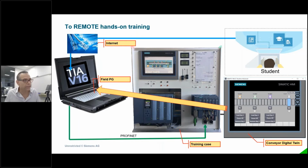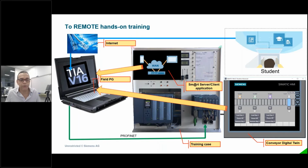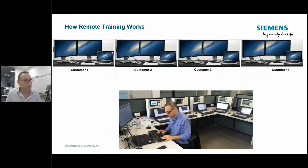Apart from that, we use the Smart Server client application, which is a free Siemens application if you control one HMI. So the real HMI that you create will control the digital twin, as well as controlling it through, of course, the PLC. So that's the setup that we have.